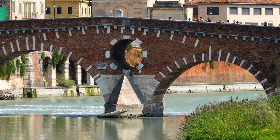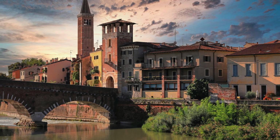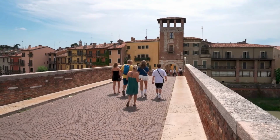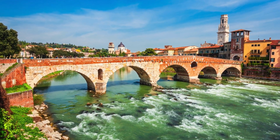You can take a leisurely stroll along its ancient cobblestone path and admire the graceful arches and weathered stones. Pause to soak in the reflections of the city's skyline mirrored in the shimmering waters below.